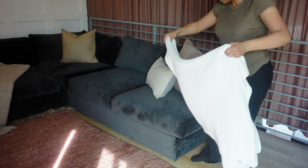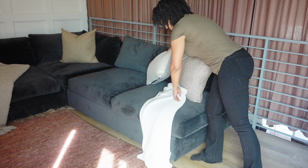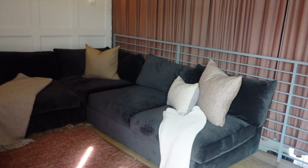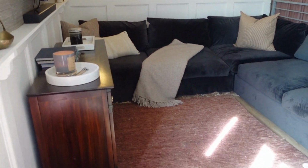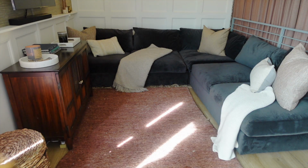And then here's just a little bit better look at the rug, which is super durable. And then this is just a cotton waffle weave blanket, which I've had for years. If I can find something similar, I will leave it down below, but I have it in a white and a gray, and it's 100% cotton, but it's nice and heavy. It's very luxe. You gotta have throw blankets on your sofa, that's important.